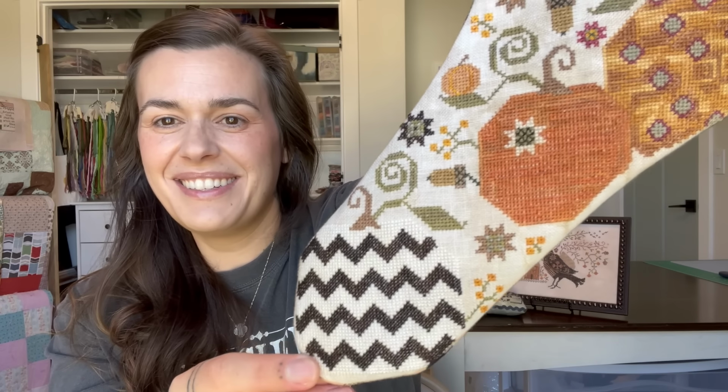It is not lined. I just ironed on some interfacing to kind of protect the stitches back there because I do stuff like fall picks in there when it hangs, and it just turned out so cute.